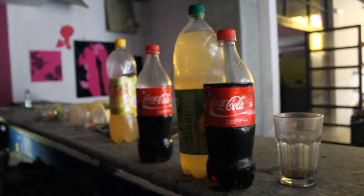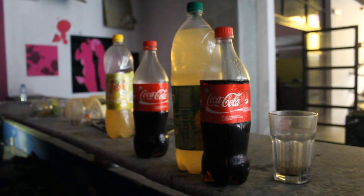Okay, there's a lot of drinks on this bar. Look. Someone forgot their keys. Mini press. It's a supermarket. They are here like for years. For years they are standing.